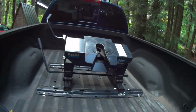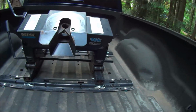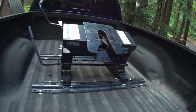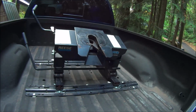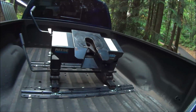Alright guys, so this is my hitch. As you can see, it's the Reese 16,000 pound, and I've got it slid back in the maneuvering position right now because I was sliding it manually to see if it was still operating and locking in. Sliding it manually seems to be fine.